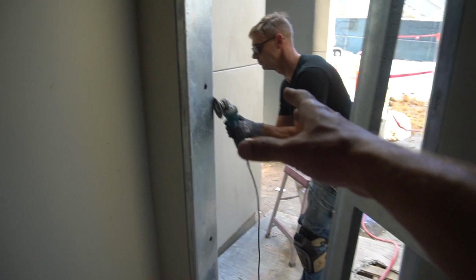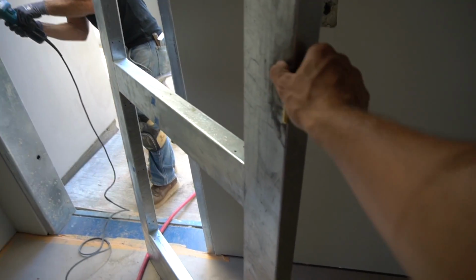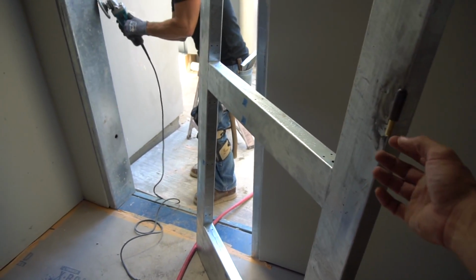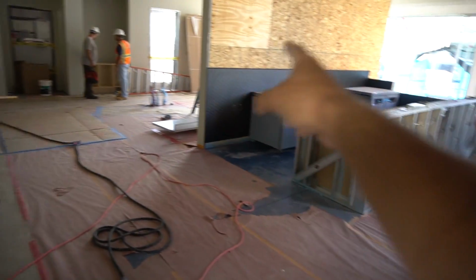So we're grinding off some of the galvanizing. This door is obviously getting welded in place. You see the hinges are already welded on the door that were fabricated at the shop that we just came from. Now we're just gonna weld the other hinge in place over there with the door in place. We've already done 3 other ones around here.